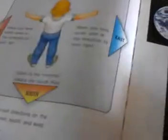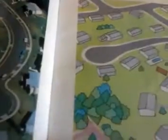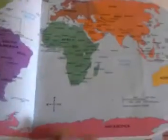Starts with the Texas pledge song and just basic elementary, primary elementary age geography. So I found this time the intermediate one. So I picked up 2 of them. They're actually school discards. There was a ton of them.